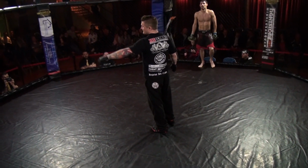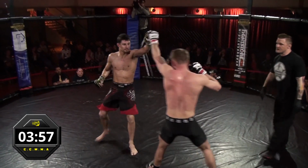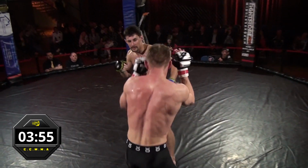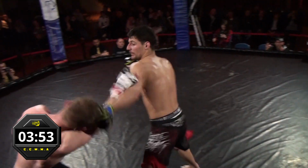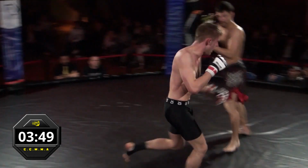Like you said, adjustments will be made, and we'll see what Kieran's got now. He certainly has a well-rounded game. We've seen a great variety of kicks and head kicks and all sorts of movement from Kieran, but Shaun's just looking a little bit more impressive on his feet.